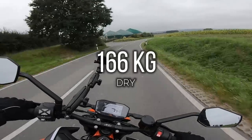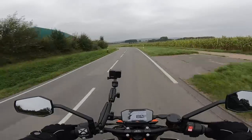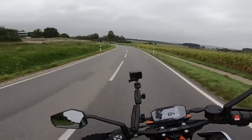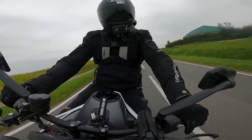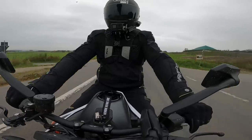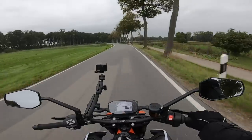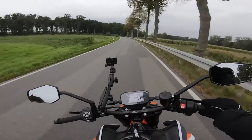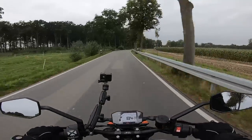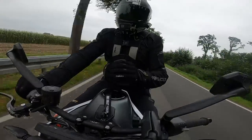This comes with an electronics package, so you've got three riding modes, which we're all pretty familiar with now in 2020. A lot of bikes are coming with rider modes, so we've got sport, street and rain. Each individual mode is a preset, depending on how much traction control you get, how much ABS, throttle mapping, etc., which can be even more customized and tuned if you buy the track pack. Now that does cost extra, as does the quick shifter and downshifter on this bike.